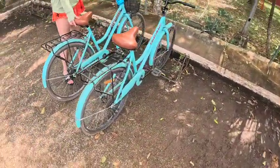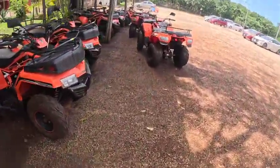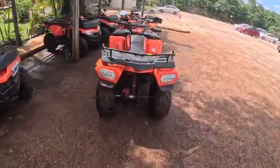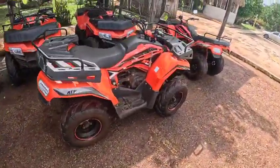So I was worried about leaving our little bikes unattended, and then got here, all the quad bikes have got the keys in. So it looks like we'll be leaving on quad bikes. Buzzing.